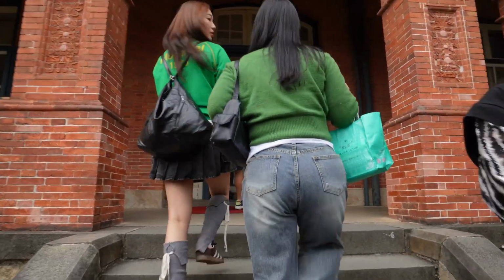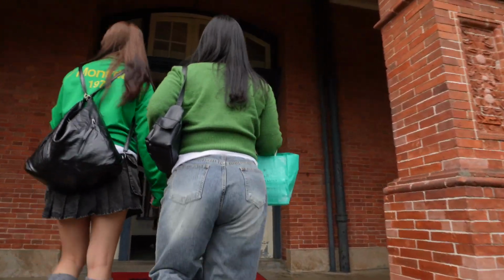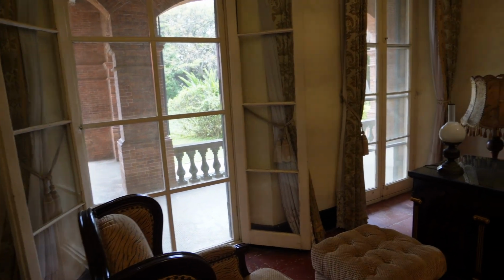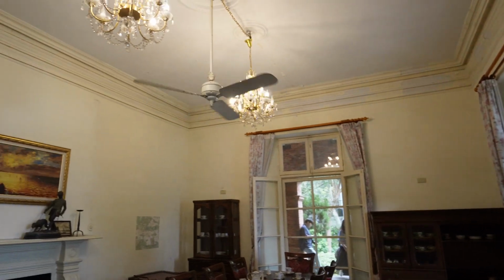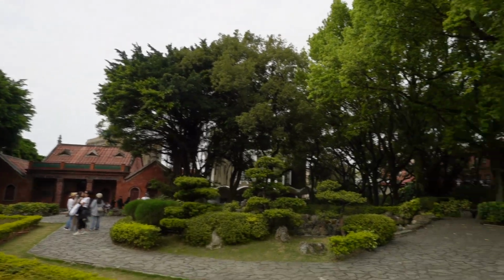So into the second building. It's obviously a tourist site. You can definitely see the British influence. So you've got Oxford College as you walk up through the back.